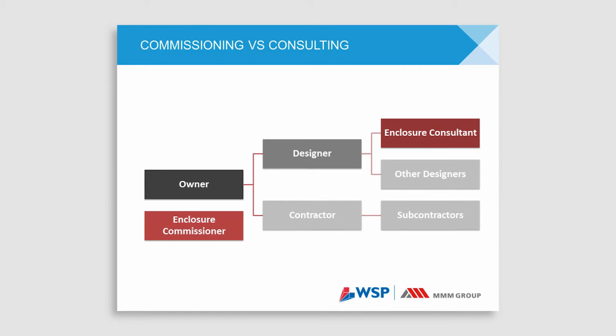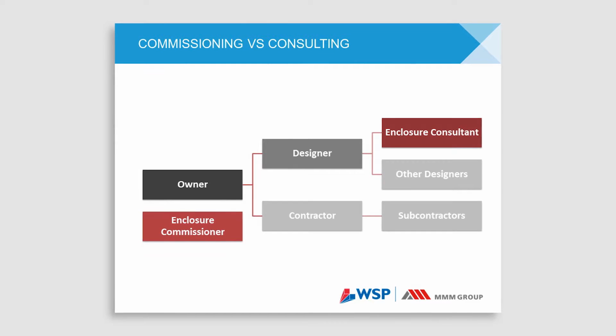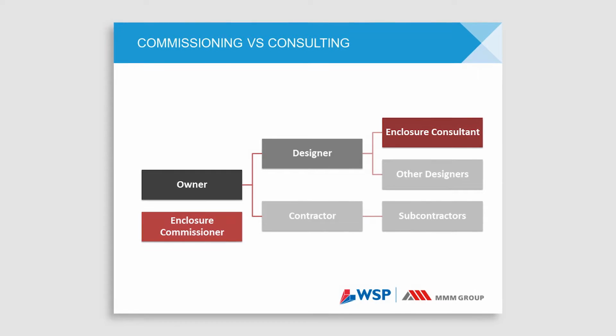Typically, the enclosure commissioner is tied to the owner. So they're the owner's representative. The enclosure consultant typically is on the other end of the team. They could be tied to the designer, or just one of many consultants that are part of the design team. You could also have an inspection and testing firm that's tied to the contractor. Or you could be the enclosure engineer, where you're more closely tied to the designer. So there are different spots for these roles.